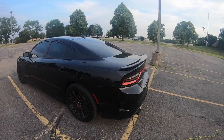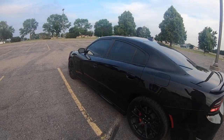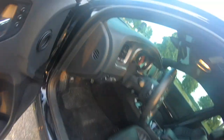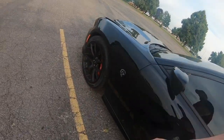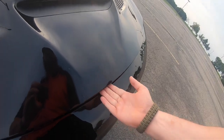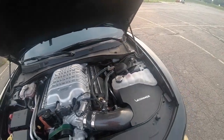A couple of things I have done to the car within the past year. Let's pop the hood here. This year I went to my builder, the same builder that did the Mustang, and told him what I got and that I wanted to do some mods pretty much right away.